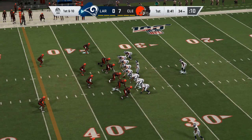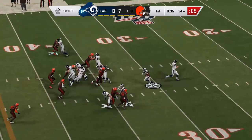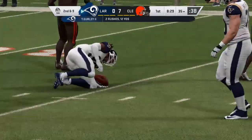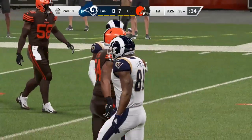From the 34 now, here's first and 10. They run. It's Gurley. And he'll get this only up to about the 35. Credit him with a 1 yard gain there to make it 2nd and 9.